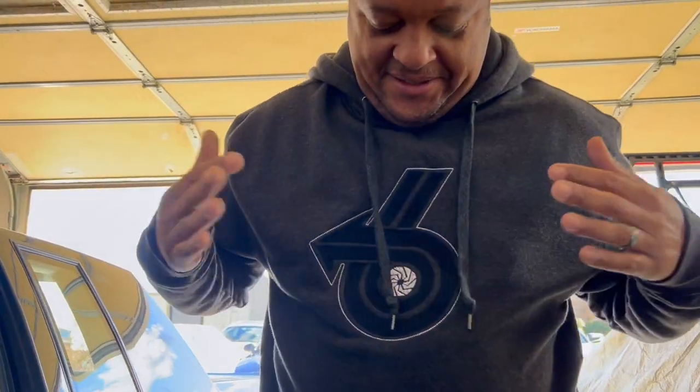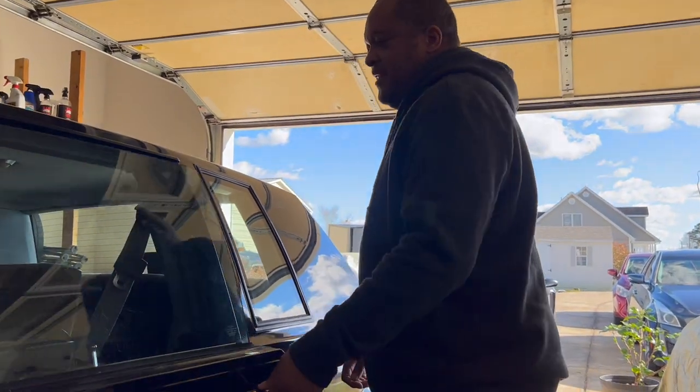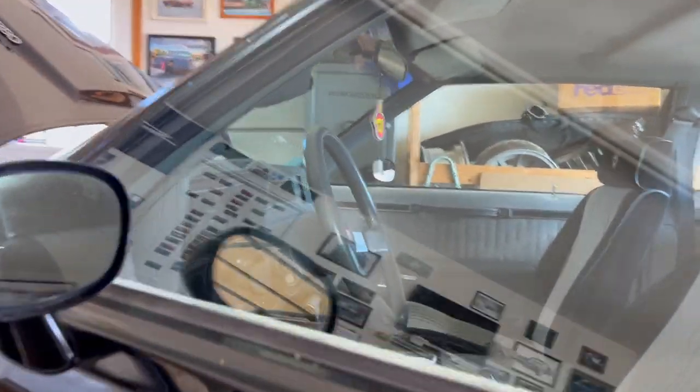Turbo stitches. Got my Power 6 logo hoodie on. I love it. All right, let's start this car up. Man, this car needs to be vacuumed out too. Yeah, it definitely does. Sorry. Needs to be vacuumed.